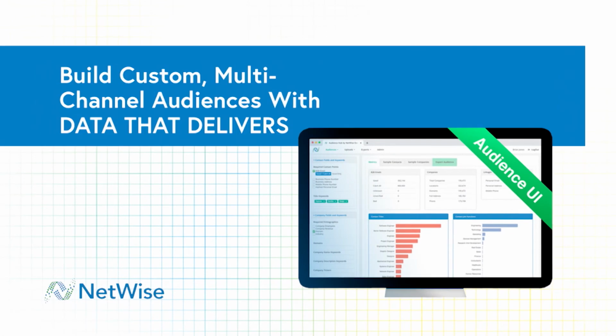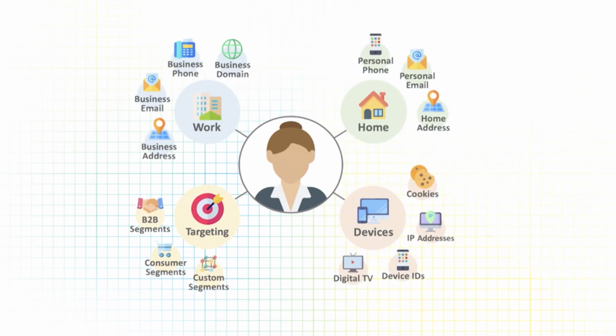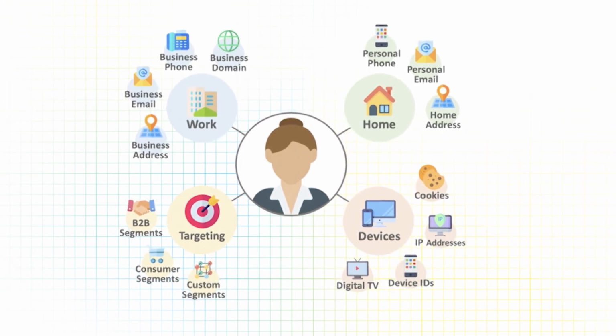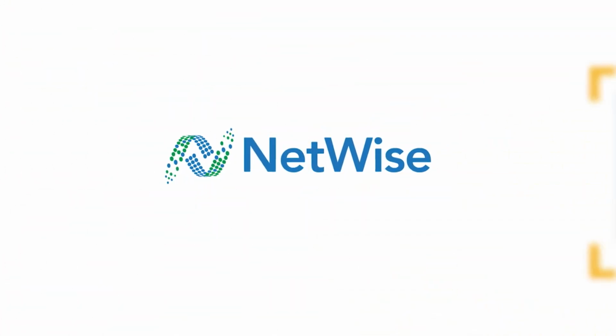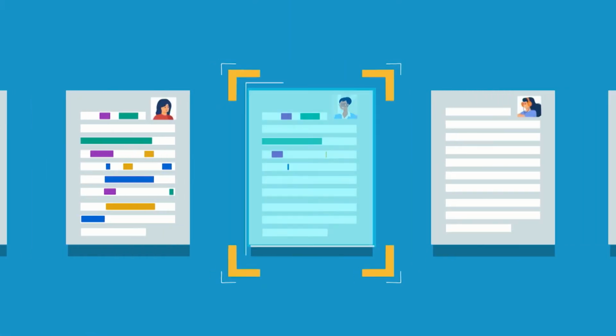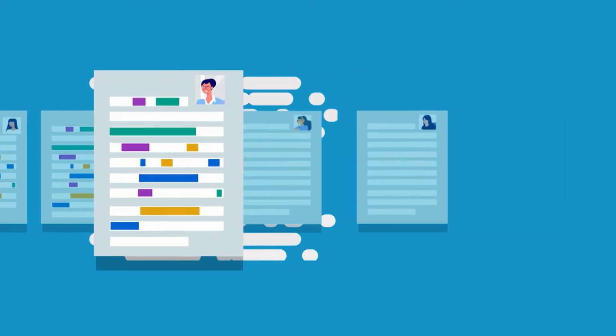So for the last decade, we've really specialized in helping the Fortune 1000 do exactly that. We've helped them build business databases, we help them with their infrastructure, and we've taken all of our experience and all the tools that our engineering teams have built, and we've rolled it into what we call the NetWise B2B Audience Data Platform. It's a website that allows any marketer to do targeted multi-channel advertising.